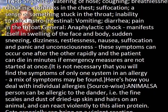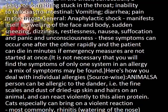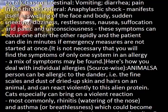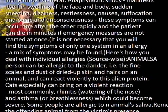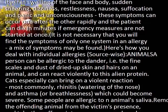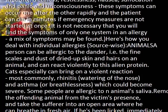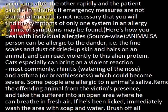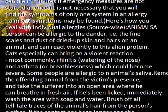General: anaphylactic shock manifests itself in swelling of the face and body, sudden sneezing, dizziness, restlessness, nausea, suffocation, panic and unconsciousness. These symptoms can occur one after the other rapidly and the patient can die in minutes if emergency measures are not started at once. It is not necessary that you will find the symptoms of only one system in an allergy. A mix of symptoms may be found.